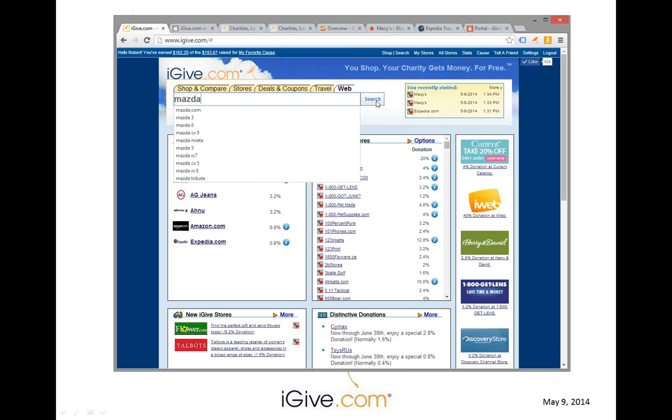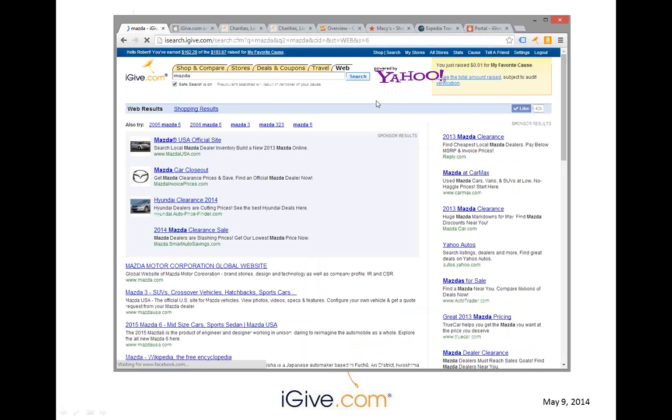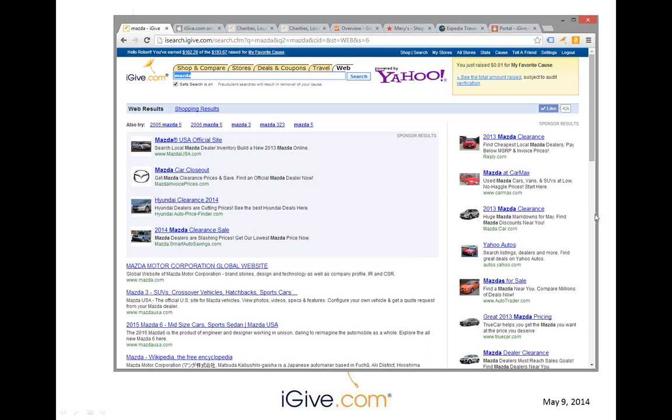And hit search, and up it comes, and I've just raised a penny for my favorite cause. The search is powered by Yahoo, and it works. It's okay. It's as good as the search engine is.